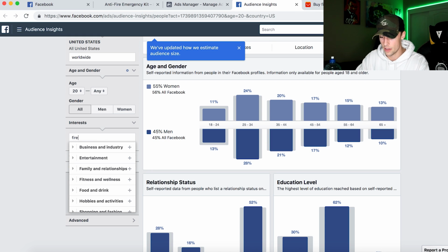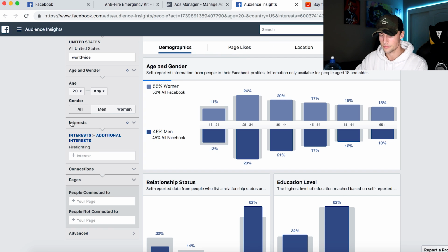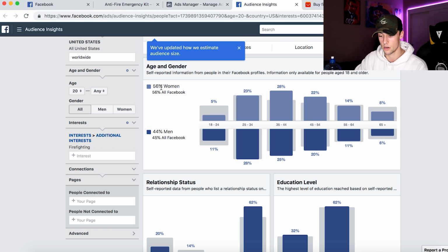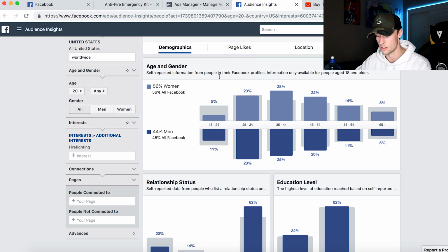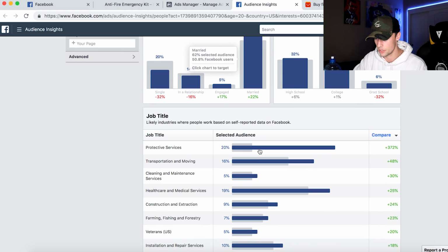So let's type in firefighting and see what interests come up. It's loading. 56% are women, 44% are men. That's interesting. I thought it would be the opposite. So there are more women who are interested in firefighting than men. Let's go down to their relationship status. Most of them are married, so that's something we need to keep in mind. If we're advertising, most of our audience is married. So they're mostly people who are families, who are firefighters, who like firefighting. That just makes sense. We can go to job titles.